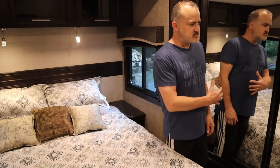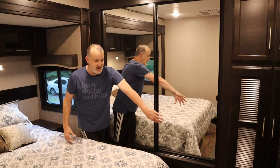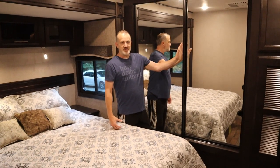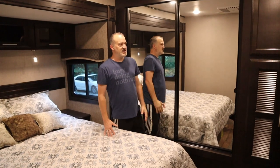This has a fifth wheel style closet that goes all the way across the front. Storage from the outside, pass through all the way underneath. Very similar to a fifth wheel. It's divided in the middle, kind of a his and hers type of setup. Lots of room in here, and it's very deep. The closet is probably 2.5 feet deep.